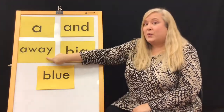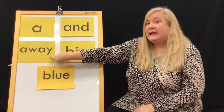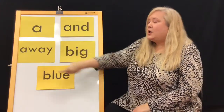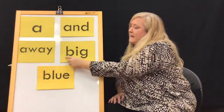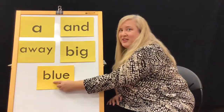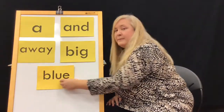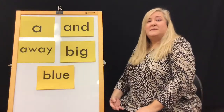We have the word away, A-W-A-Y, away. We have big, B-I-G, big, and blue, B-L-U-E, blue. Let's also practice by using what is called arm tapping.